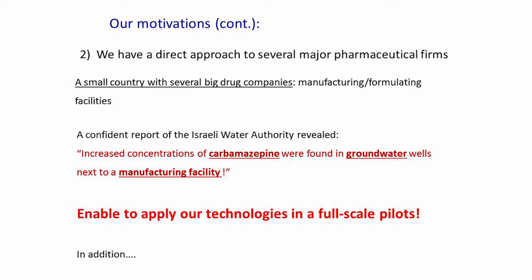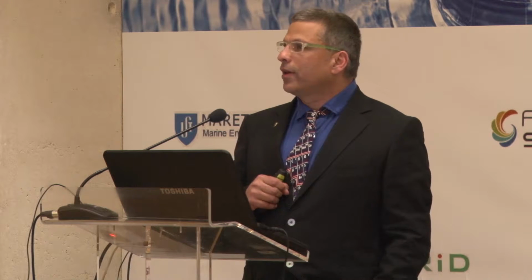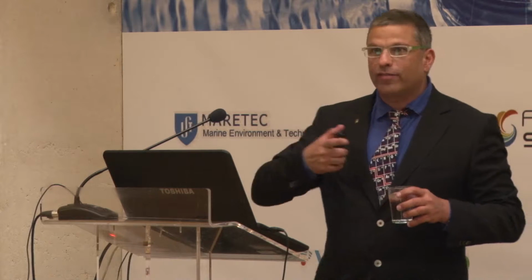And a confidential report that we got from the Israeli Water Authority gave us the number for increased concentration of carbamazepine, an anti-epileptic and antidepressant drug, one of the most consumed in the world, a highly polar and highly resistant molecule that you can find in any wastewater, any secondary, any tertiary effluent, in most groundwater reservoirs. Teva produced these drugs a lot. And when they produced it, we found in the nearby groundwater wells a huge concentration of this compound, and the water commissioner told them, you know, you have to do something. This is the point that they came back and said, let's work together.